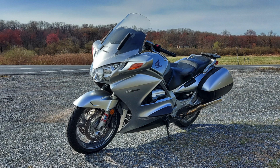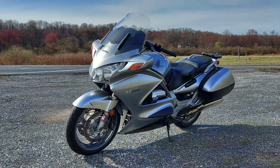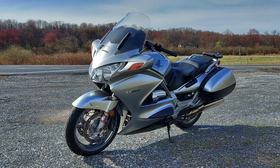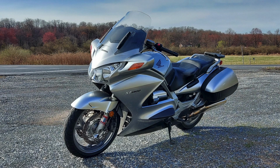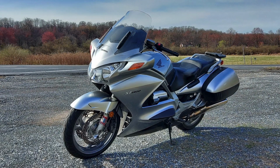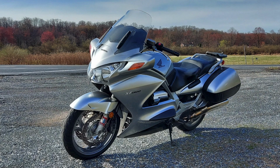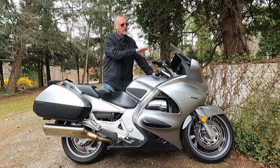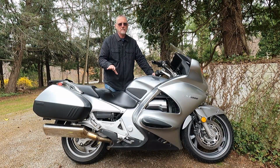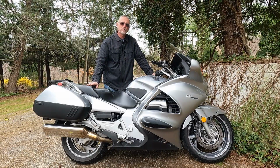There are some definite, tangible advantages to the ST1300. The first of which is it's a fuel-injected motorcycle. The second of which is it's got the adjustable windshield from the low position to the high position. It can be altered with the push of a button. That's very nice. I like the fact that this bike comes with the ABS brakes. The brakes overall, even on the non-ABS version, are more confidence-inspiring than those of the Concours.